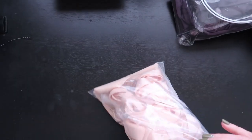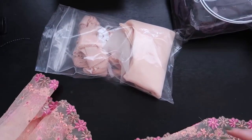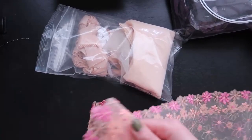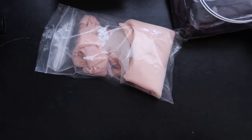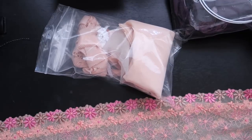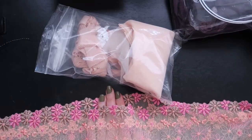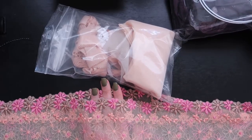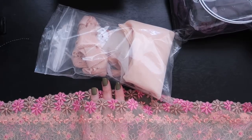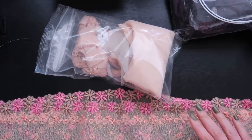And then sort of last but not least is another TaylorMade Collaboratory kit that I have. This one I just asked her to send me a grab bag or a mystery bag, and this is what she sent. It is this really pretty apricot colored lace, which looks really good against my skin tone. I have very warm undertones, so yellowy undertones. So this sort of color always works well with me, with just embroidered flowers, and it's only on one edge of the lace.